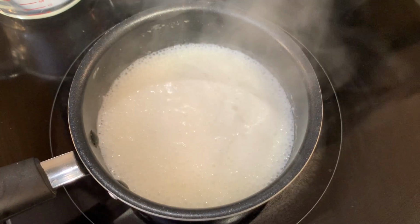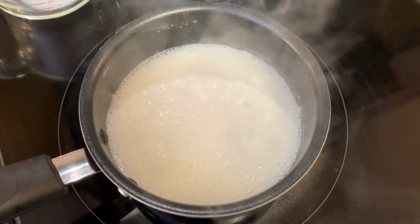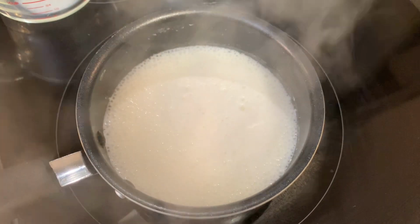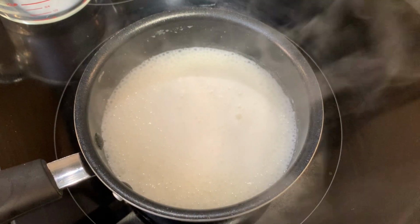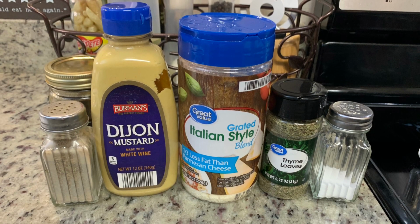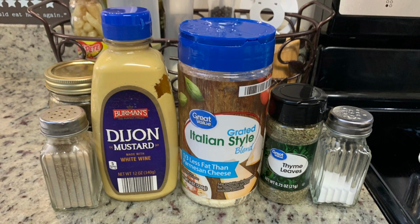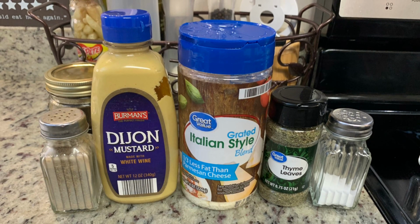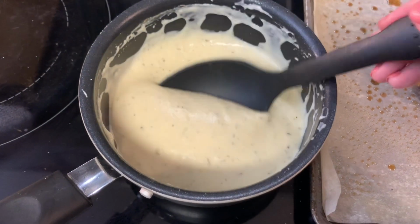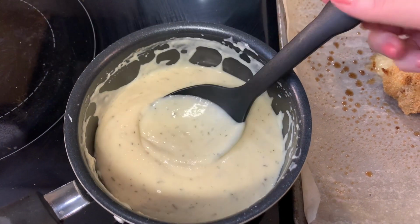In this little saucepan here, I just have a bechamel sauce, just melted some butter, whisked in some flour, cooked the flour for maybe 30 seconds or so, then whisked in some milk, cooked that for about 3 minutes or so until the mixture started to get thick. At that point, I removed the saucepan from the stove. I'm going to add in some Dijon mustard, Parmesan cheese, a little thyme, and then season it to taste with salt and pepper. This is what it looked like when it was done. This was delicious. It was so good. When I make chicken cordon bleu in the future, I'll make this yummy sauce.